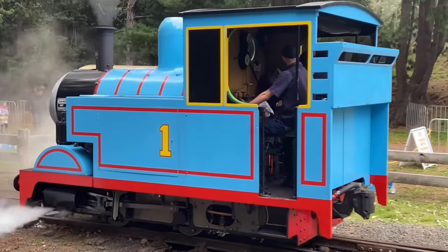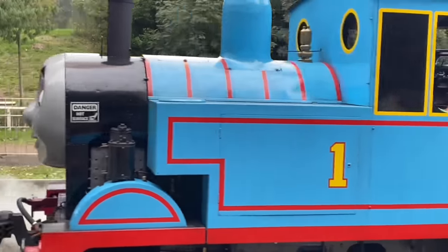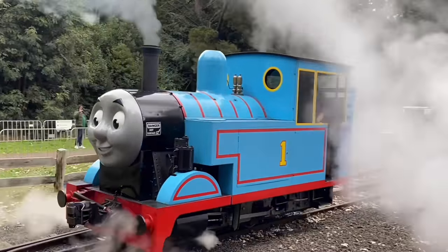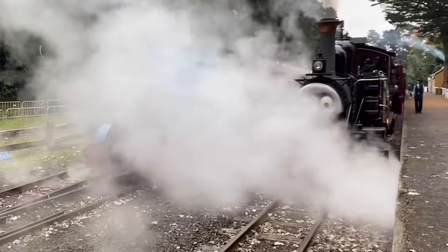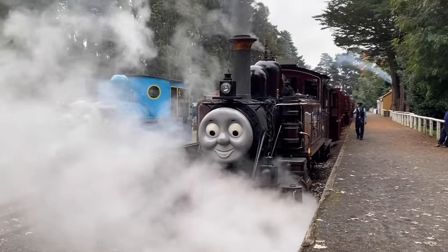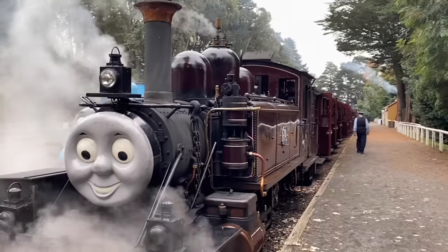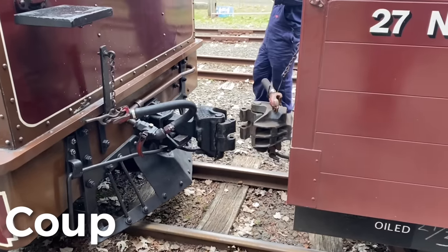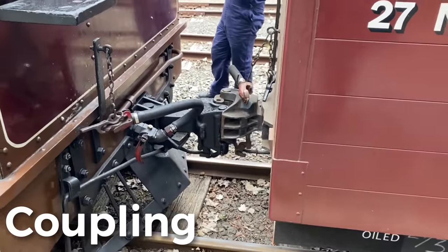Now, kids, it's very important. Thomas is about to come past your carriage, so make sure you give Thomas a big wave. Let them know that you are ready to go on your train ride. James is now going to couple with the other carriages. Coupling is when you connect two locomotives together.